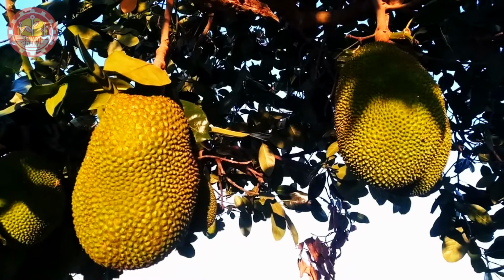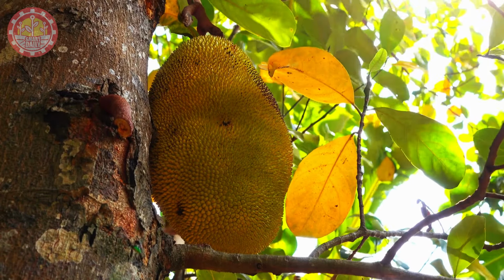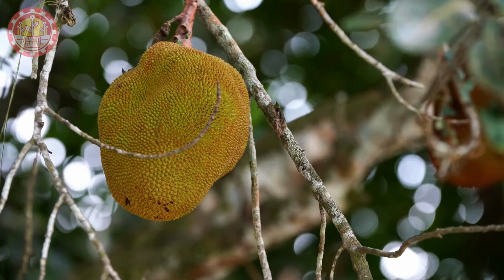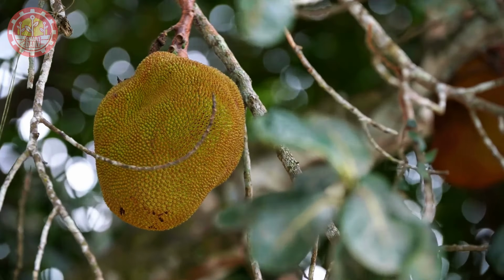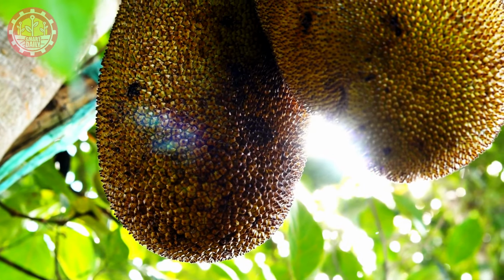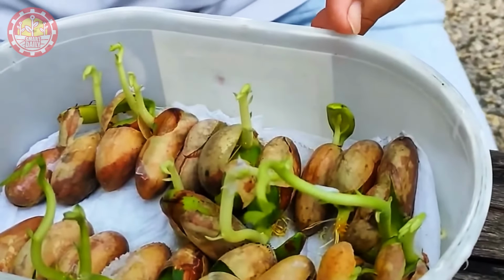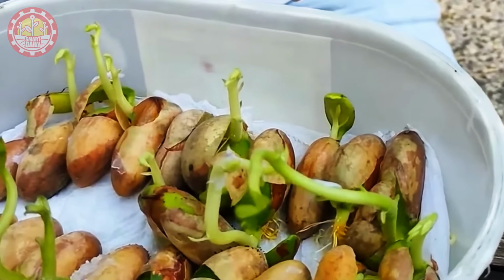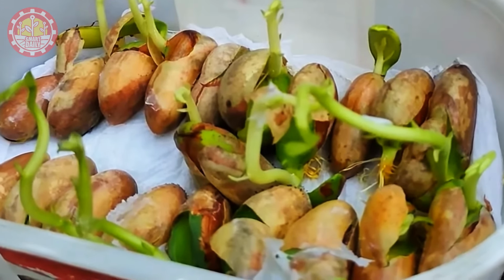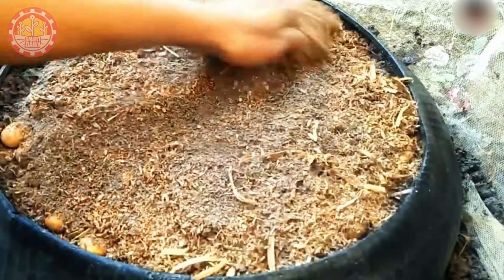All right, so we know jackfruit is a big deal in Thailand. But how do these monster fruits even come to life? Do farmers just plant a seed, water it a little, and boom, a 30-kilogram jackfruit appears? If only it were that easy. It all starts with picking the right seed. Not all jackfruit seeds make the cut, only the best ones from the healthiest, strongest fruits are chosen. Think of it like a reality show, but for jackfruit seeds.